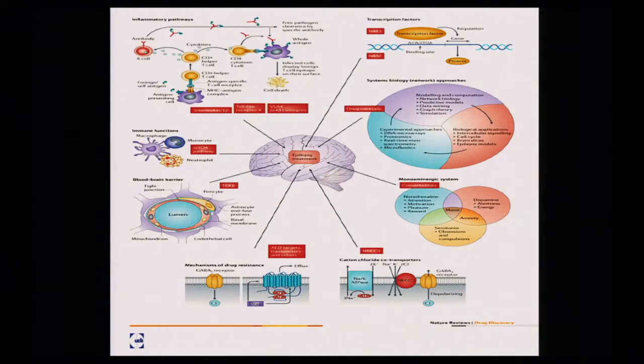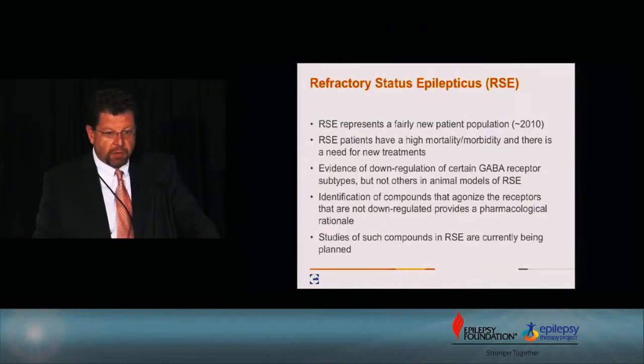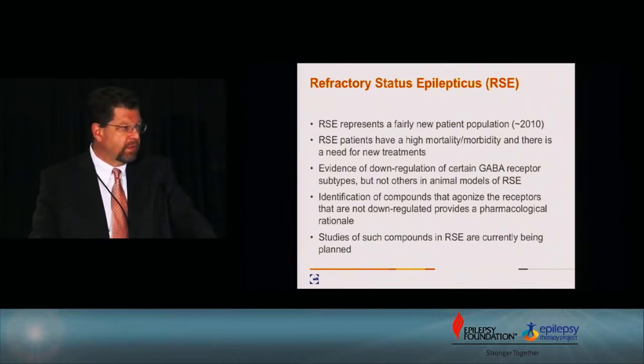So when we talk about the issue of emerging science, one of the things that we're struggling with is how to actually get the right patients on the right drugs. And what you see here is a whole identification of things that are coming to bear in the area of epilepsy: inflammatory pathways, transcriptional issues, changes in receptor expression, blood-brain barrier issues as well. And those have translated recently into a couple of new areas. The talk that you heard yesterday from the folks from Sage about refractory status is one example where it's a fairly new population, okay?